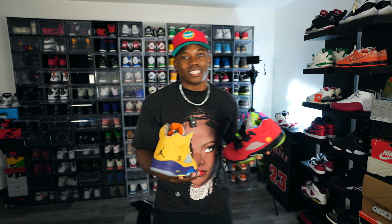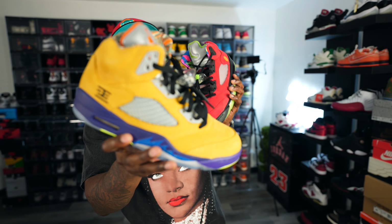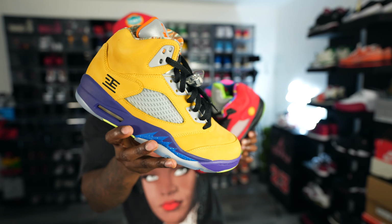But next, here you guys see, bruh, we have the what the Air Jordan 5s. And these right here just scream like what the, you feel me? Just what the, like that's all you can really say. You got the Shanghai vibes on the side. You also have, like, I don't even know what all they did with this one, but you got like the Toro hits over here. You have the Air Jordan 5 Shanghai. You got some grape down there. You just got a lot going on with this sneaker, bruh.